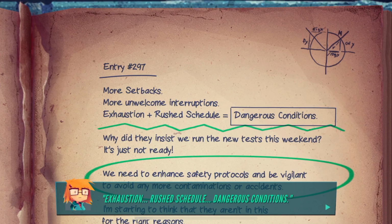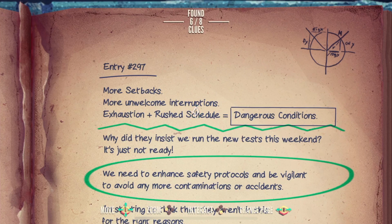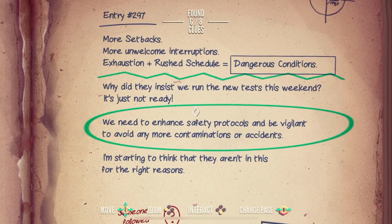Exhaustion, rushed schedule, dangerous conditions. The parallels with her father's own working conditions were distressingly clear. That's true, actually.